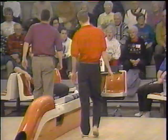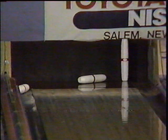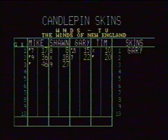3 in a row now for Mike Morgan with a big 9 fill on that second spare and followed it up with a spare in the third, so 3 consecutive spares for Mike. 9 box for Shawn Baker, who's still looking for his first mark. Well, last time Mike put a spare up, Gary came up through a strike to steal the skin. Don't forget, this is a carryover.